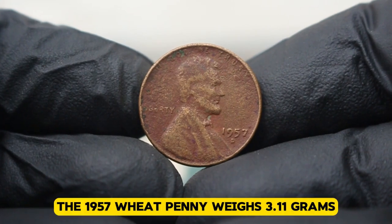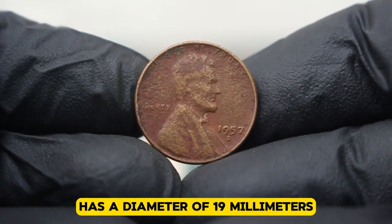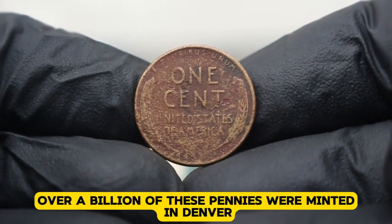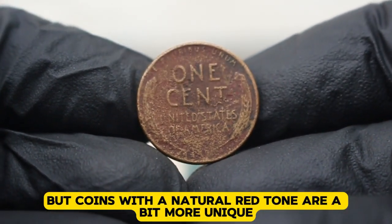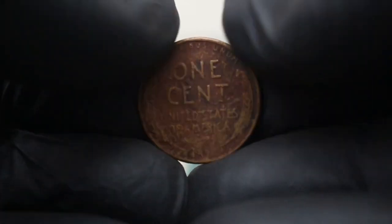Here are the details. The 1957 wheat penny weighs 3.11 grams, has a diameter of 19 millimeters, and is composed of 95% copper. Over 1 billion of these pennies were minted in Denver in 1957, so they're relatively easy to find. But coins with a natural red tone are a bit more unique and can sometimes be more desirable.